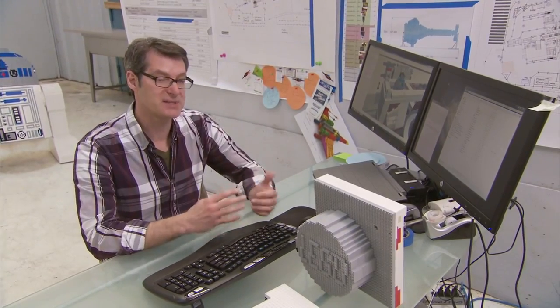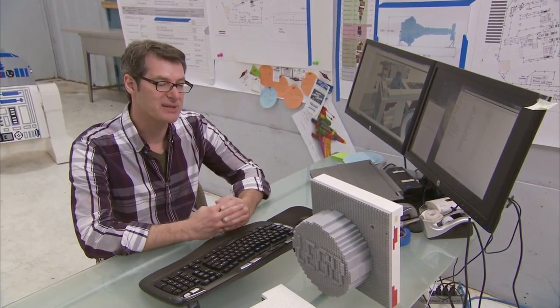We design it virtually, of course, but then we pass it off to our model building team, and they're able to view a section at a time and see the blueprints for it. Layer by layer, they put the bricks down, and before you know it, the form starts to come together.